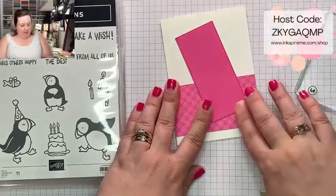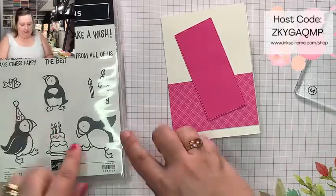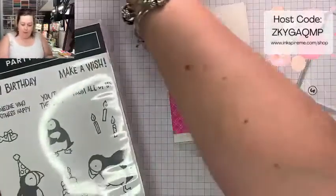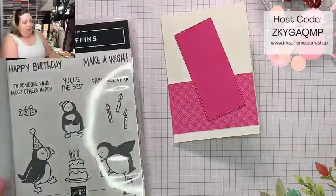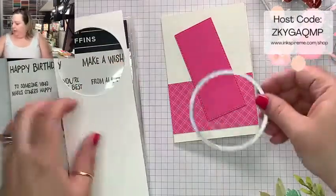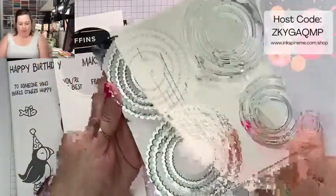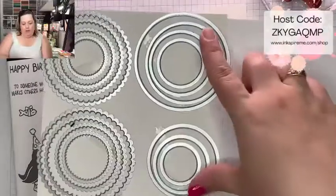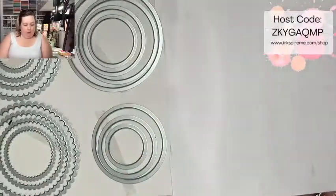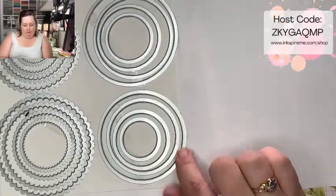Love it. Next, we want to do some stamping. I'm going to pull in our puffins, and I'm going to use our birthday puffin. I already have him mounted on a block, but I want to cut out the circle that we're going to stamp him on. I am using our Layering Circles dies, which I believe I've shown you before. This is also a great set. It's 2 sets of solid circles and then 2 sets of scalloped edge circles, and they coordinate perfectly.